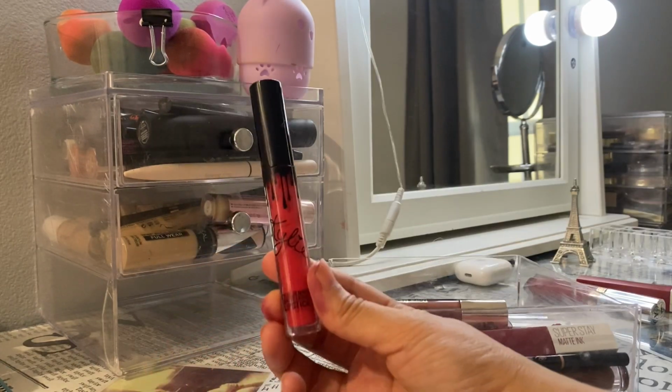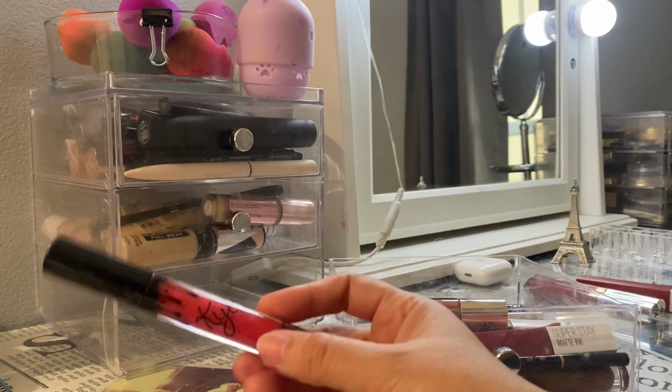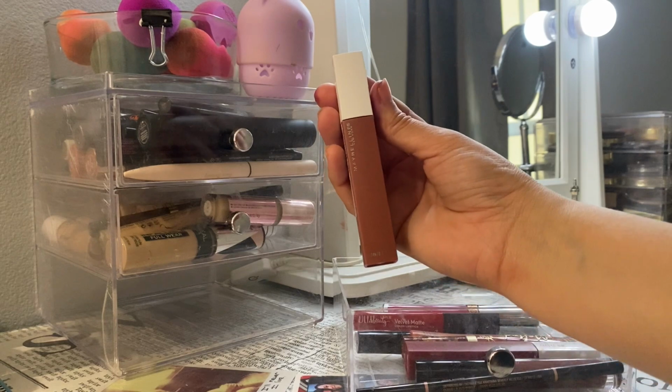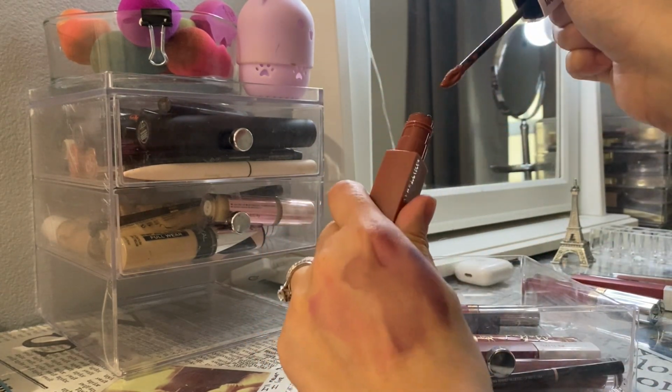I never wear this red because I feel like I have so many other reds. I'm gonna keep it just to keep it. Rare Beauty, I am absolutely keeping. It's another one of those Super Stay Mac ink lipsticks that I thought I would love, and I just do not like the tone of the color. You know what?